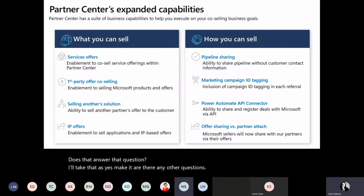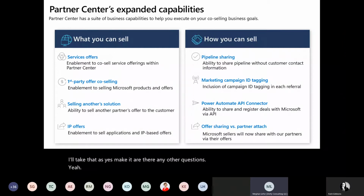Yeah, there was another question about how, if they're not currently using the campaign ID tagging in Partner Sales Connect, how to find out what that would be and how to use it going forward.